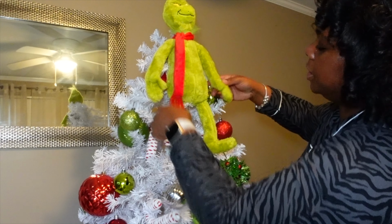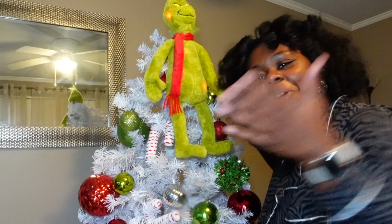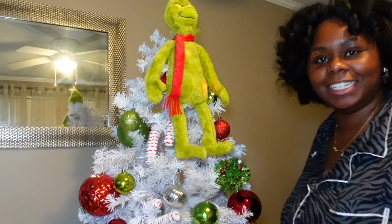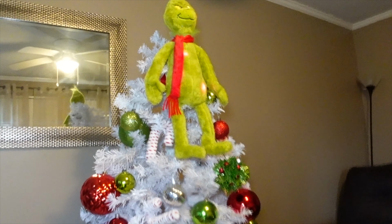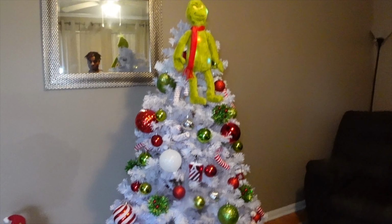You guys see my vision? Especially because look, he lights up. Make some noise for the Grinch. No, I'm kidding, y'all. Look at that, it actually did it. Let me stand back and look at it. Oh, that's cute. Now look at it, fat man with the Grinch up there. What do you think now? Look a little better, right?